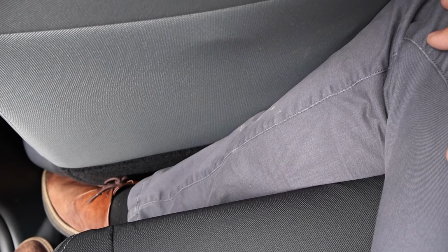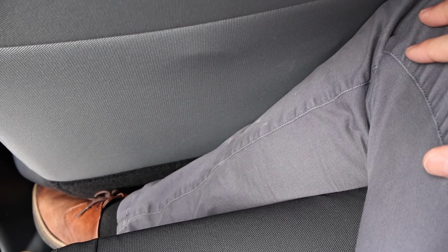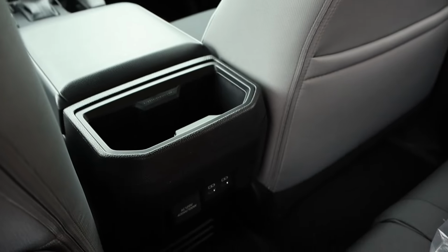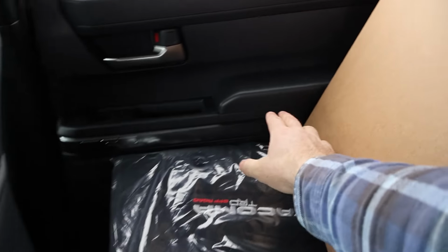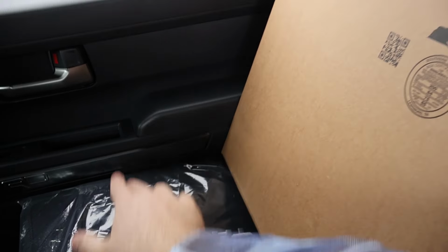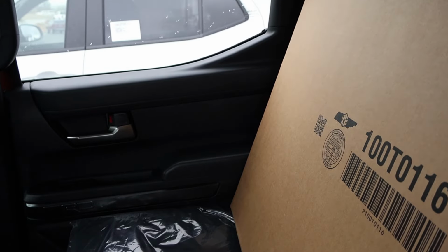The Tacoma has quite a bit less legroom compared to the 4Runner, but you can see you got some USB ports and all of that. I'd say headroom is pretty similar overall. Something to note though, the cloth in the Tacoma feels less premium. It feels kind of cheaper overall, and there is no padding here on the door panel, so that's also kind of cheaper feeling.